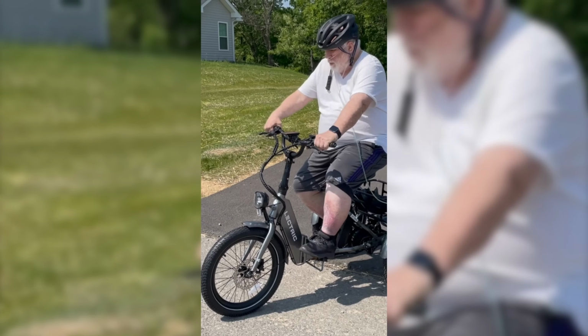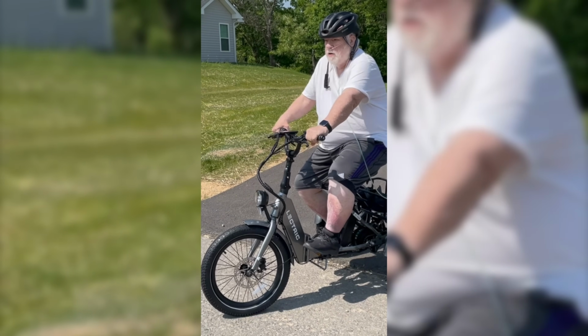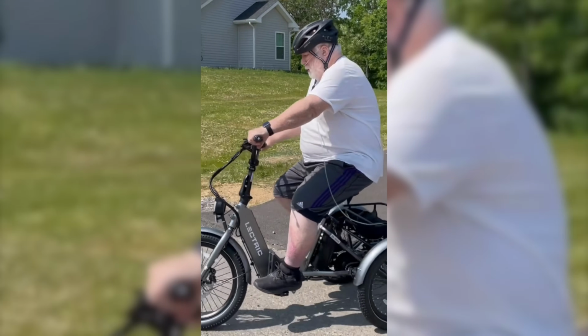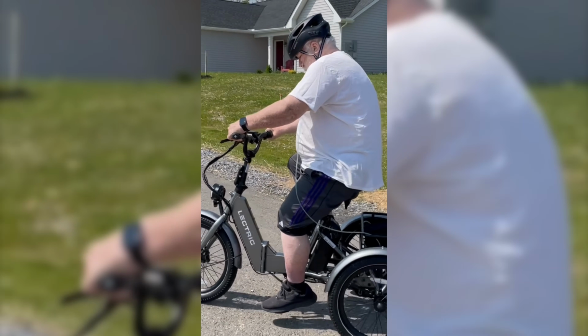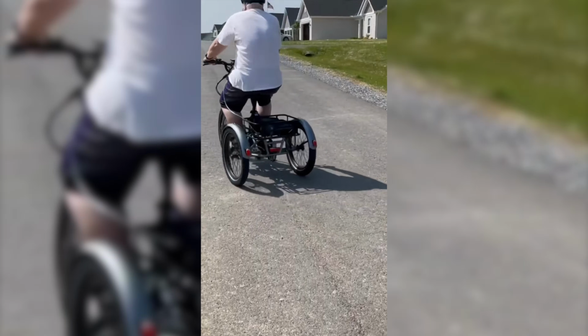I have been looking at electric trikes for at least 2.5 years, but they were too expensive. Now, Lectric is producing the XP Trike for $1,499, $1,000 or more cheaper than other trikes. We are so excited. Got your feet on the pedals? Yeah, look at you.